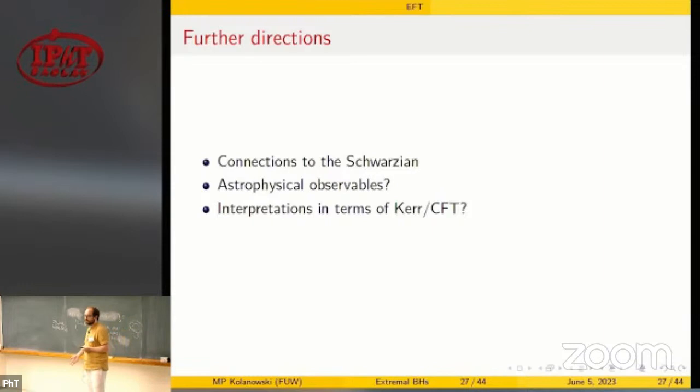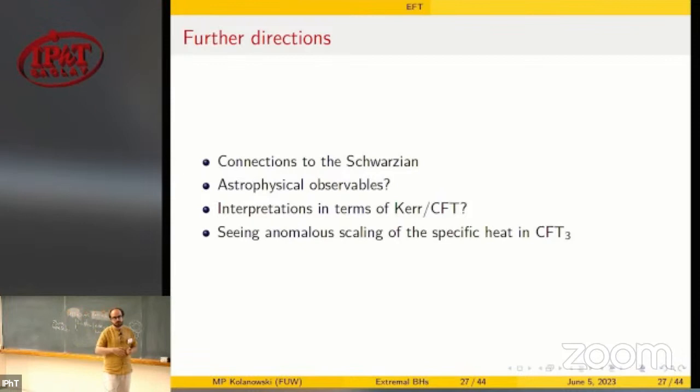So that means that higher curvature corrections actually change the dimensions of these operators, but we don't really know what it means. And it would be really cool to see this anomalous scaling of the specific heat in the CFT. And again, there will be some competition between this effect of non-homogeneities and the Schwarzian corrections to the black hole thermodynamics.